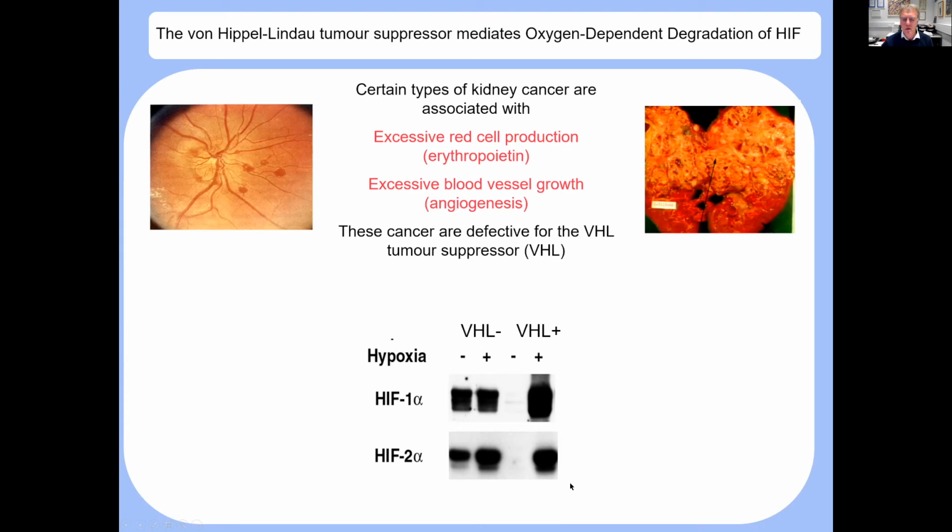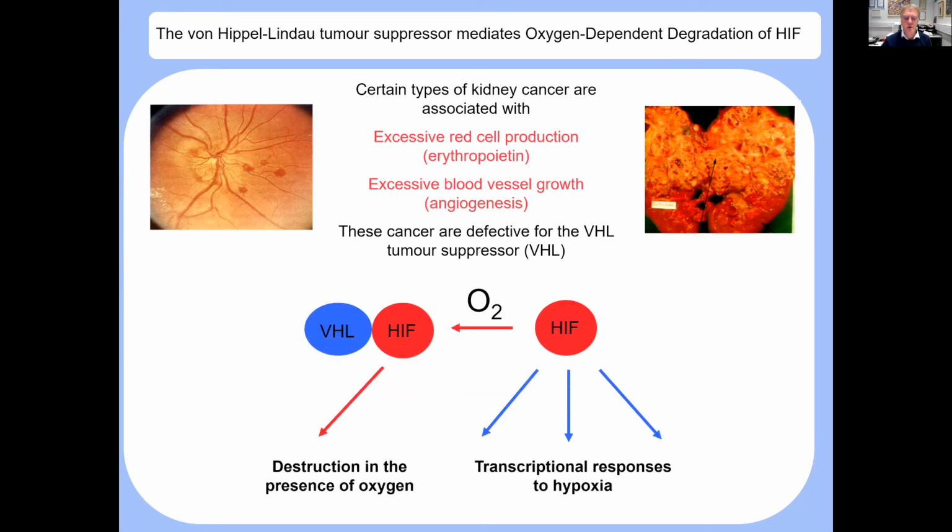So we were able here to show with great clarity that in VHL defective cells, HIF protein there was not responsive to oxygen, whereas when we put VHL back into those cells, we restored the oxygen sensitivity. And there you can see the highly dynamic response, by which time we knew was due to proteolysis of HIF, destruction of HIF in the presence of oxygen.